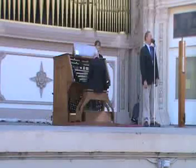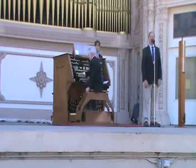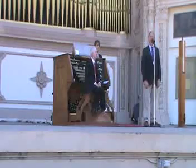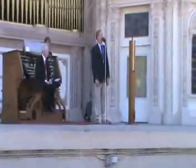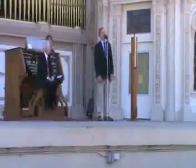Both the organ and the building were a gift of the sugar heirs Adolph B. and John D. Spreckels. The organ was first played on New Year's Eve, ushering in 1915 at the opening ceremonies of the Panama-California Exposition that was held here in Balboa Park. The organ has been in continuous use these past 100 years.